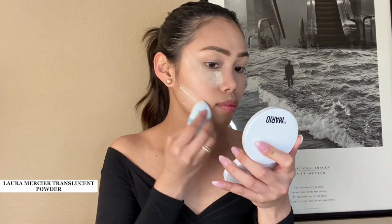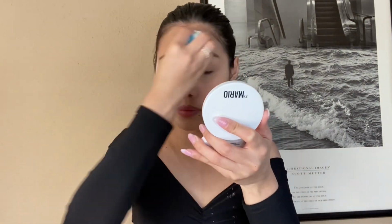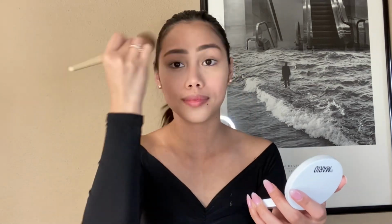Now I will set my face and I will use the Laura Mercier Translucent Powder. Then now I will bronze my face and I'll be using the NARS Powder Bronzer in the shade Laguna.